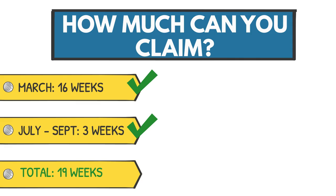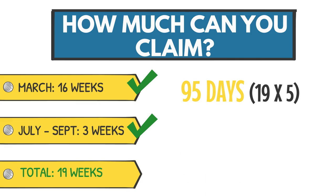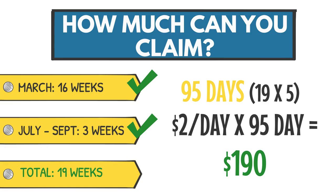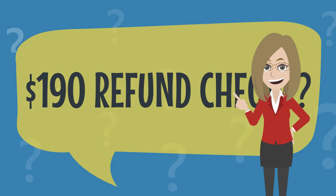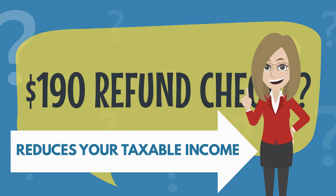If you work 5 days a week, that's a total of 95 days. At $2 a day, you can claim a credit for $190 on your taxes. Does this mean that you get a check for $190? Not exactly. What it means is that it reduces your taxable income by $190. How does that help you though?